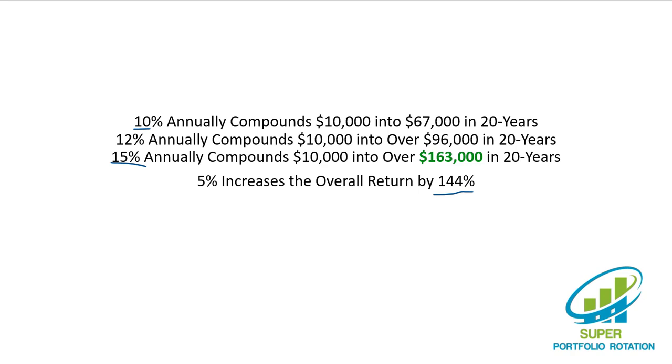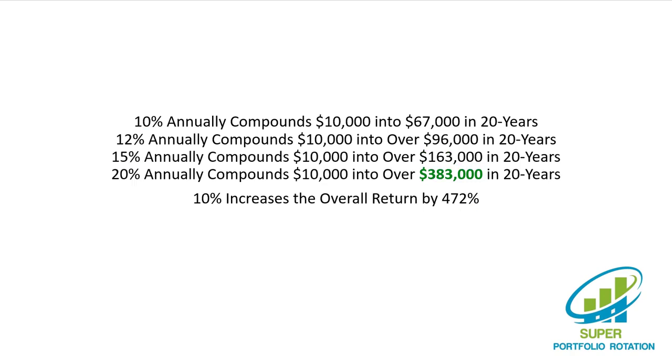Well, this is the same thing. If you can increase just a little bit in your overall annual returns, that really adds up by the time you get to the end of the equation. So on a 20% annual return, you're talking about compounding 10,000 into over $383,000 in 20 years. So if you can double your annual return from 10 to 20, you're talking about a total return after 20 years increased by 472%. So instead of 67,000, you'll have 383,000.